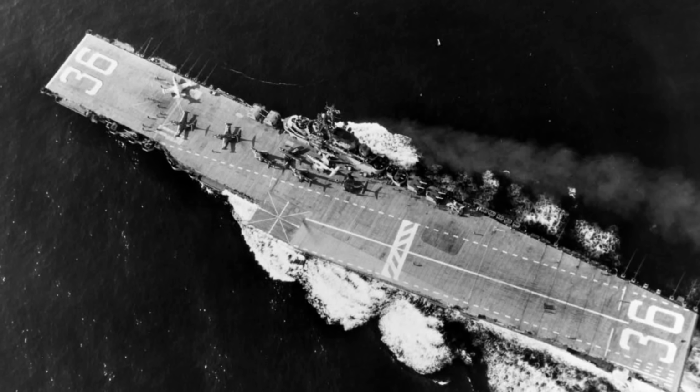Mountbatten kept the carriers. He could not keep them modern indefinitely. Ark Royal went into refit at Devonport in 1959 for a full angled deck conversion to 8.5 degrees.